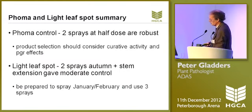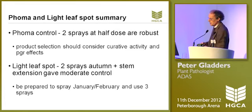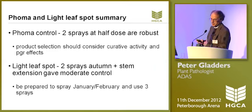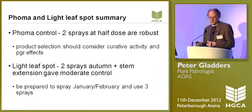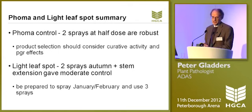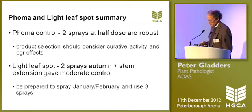And that's really what I've summarised on here. I think for most of you, 2 sprays for Phoma is pretty robust, but you do need to think about PGR effects, so you wouldn't use metconazole on tiny plants, for example. For light leaf spot, I think the case is really get something on in the autumn. It may be a Phoma spray in any case, but have Christmas off, get out there in January and see what light leaf spot is doing early in the year, and be prepared to go early.